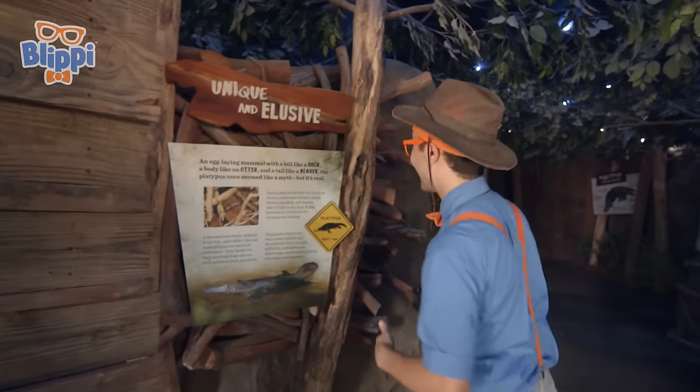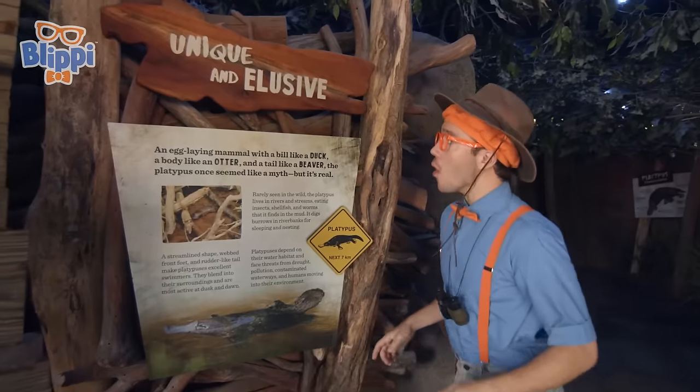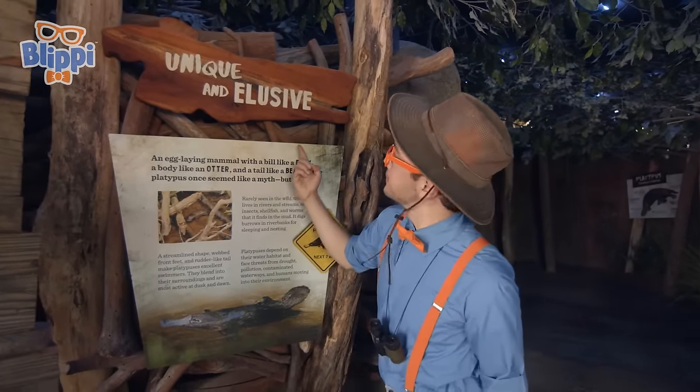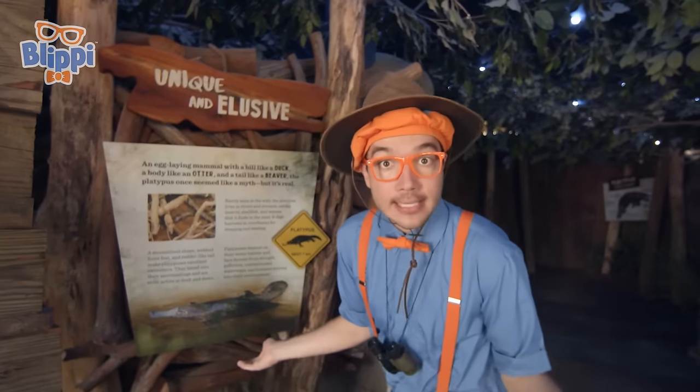Look at this place. I wonder what kind of animal lives here. Let's find out. Oh, unique and elusive. That means whatever animal lives here is really special. Let's see what it says.